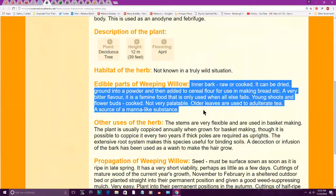So if you've got weeping willows around, you can use the bark and stuff there, so you can eat it. But you gotta do it right. You probably look up how to do it.